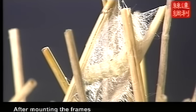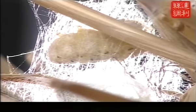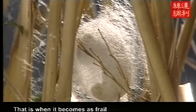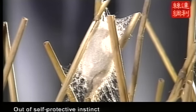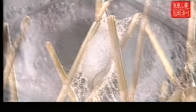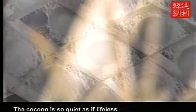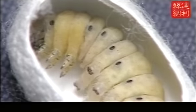After mounting the frames, the cocooning silkworm has to exuviate once more and transform into a pupa. That is when it becomes as frail as a strand of silk. Out of self-protective instinct, the smart creature would close the cocoon to fend off its natural enemies. The cocoon is so quiet, as if lifeless. Yet in there, restless metamorphosis is underway.